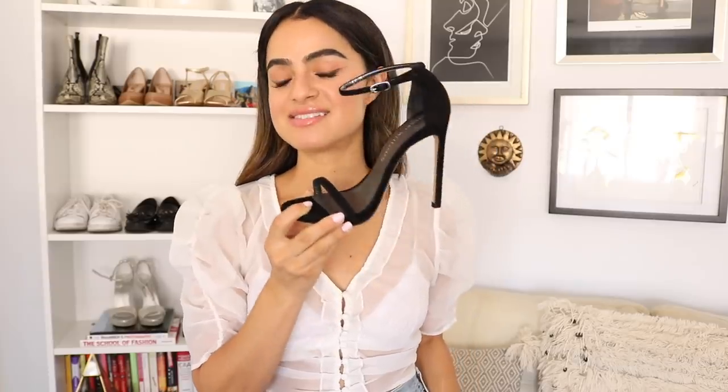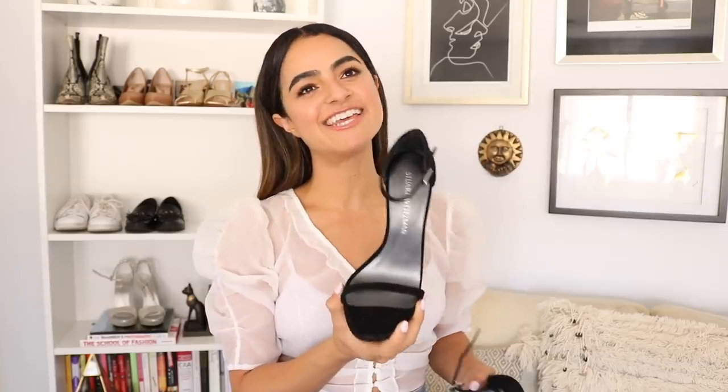So moving into heels, my next essential is an ankle strap sandal heel. So something like this. These are such a staple. Even when we're styling clients, it's like, what shoe? It's always something like this. This shape is just super flattering. They're really comfortable. These are the Stuart Weitzman Nudist.